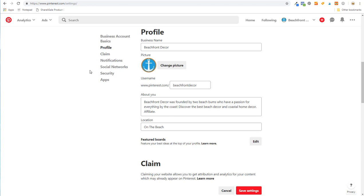Today I'm going to be going over Pinterest marketing. So it's going to be our Pinterest marketing tutorial for 2019. It's really geared towards beginners. So if you're just creating your Pinterest profile or if you're trying to grow a new Pinterest profile, these are some of the steps that I would recommend taking.